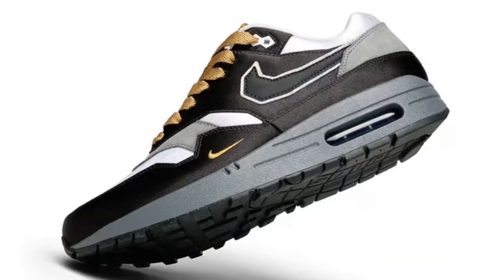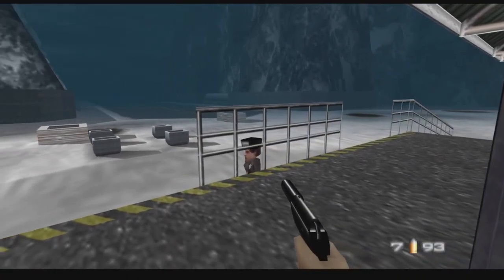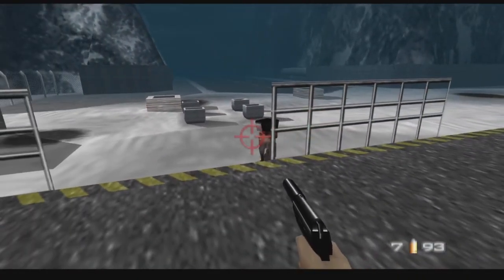So the trainers are called Nike Air Max Low Poly Big Head Mode, which is obviously a reference to that cheat that you could type in on GoldenEye and give all the characters big heads. Perfect for getting headshots. Pow, pow, pow, pow, pow.